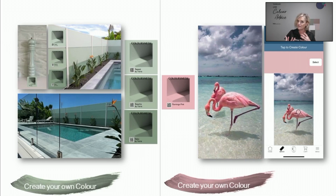So that's just giving you an idea how you can use Colorsmith and what to expect from it, whether you're going to use a reader to create a perfect match of something and then create your colour, or whether you're going to use the photo function option to bring to life a colour that exists from an image, or an image in a magazine or something like that.